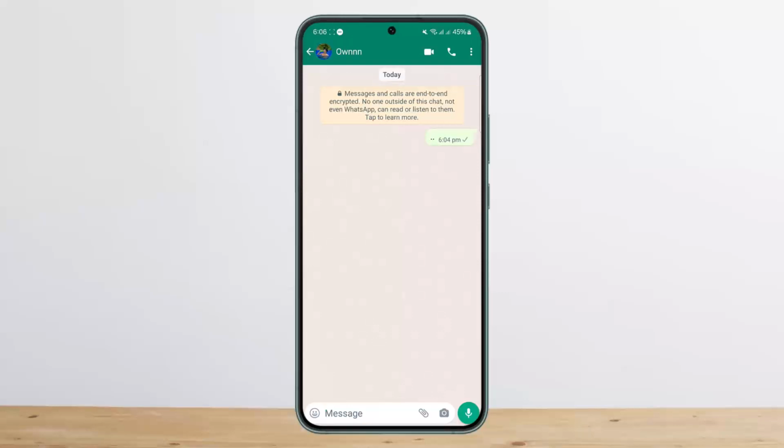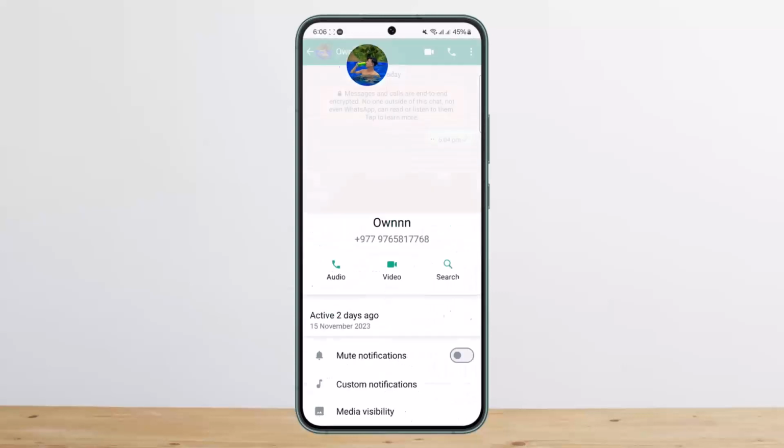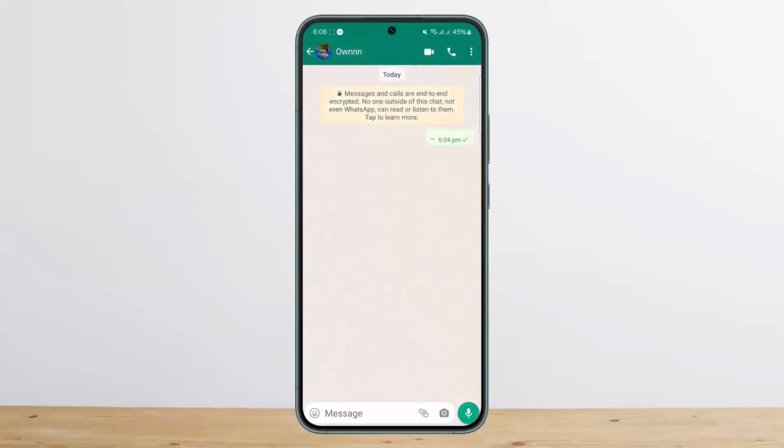But if you see all these three indicators at once, that the profile photo was deleted or doesn't show up anymore, and the message has only one check mark, and their active status is not showing, then it might mean they have blocked you. So this way you can know if someone has blocked you on WhatsApp.